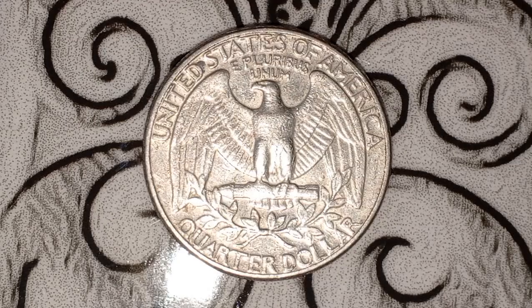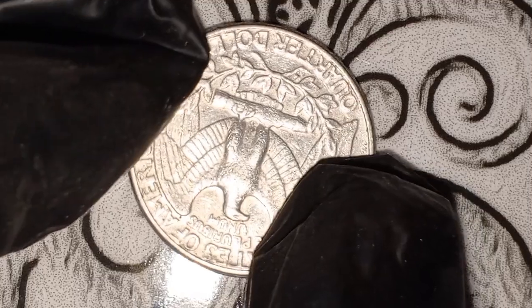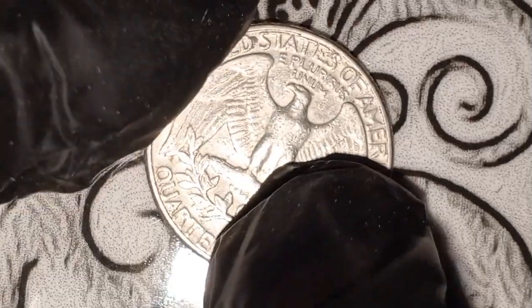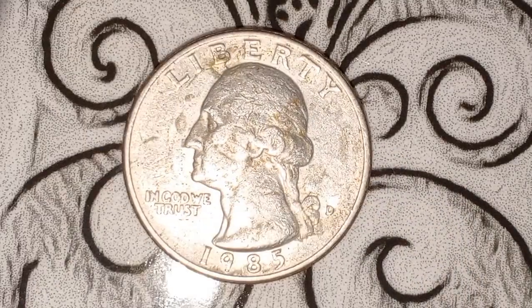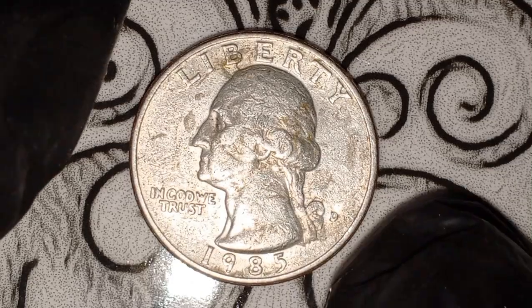The 1985D Washington quarter was part of the standard series of Washington quarters minted by the U.S. Mint in that year. The D mint mark indicates that it was struck at the Denver Mint, and in total, over 500 million of those quarters were produced. As you can imagine, the vast majority of these coins are just ordinary, everyday quarters, circulated through the U.S. economy. But here's where it gets interesting.